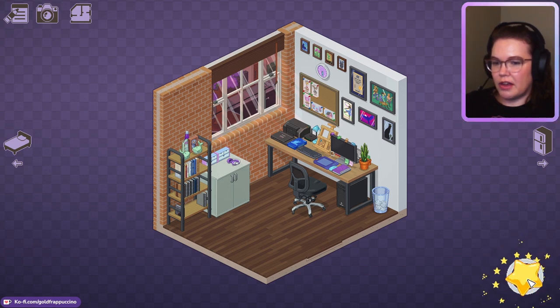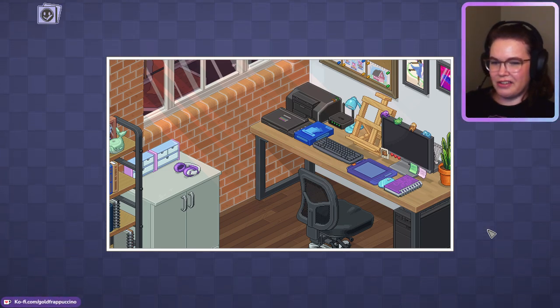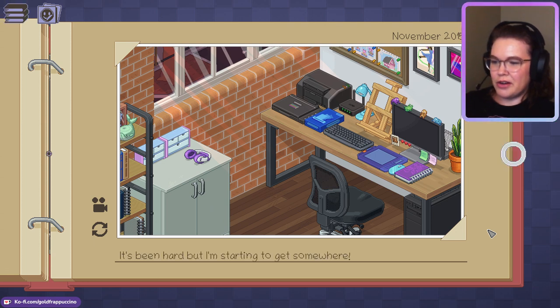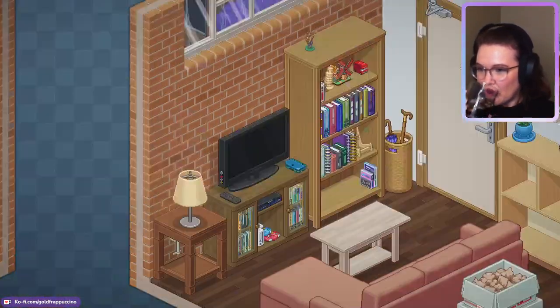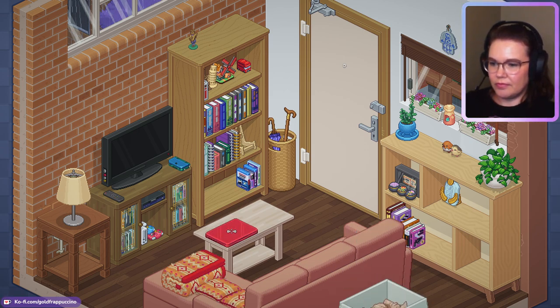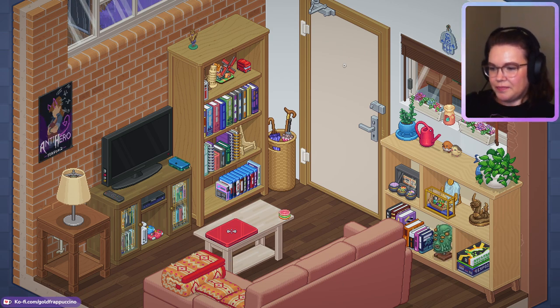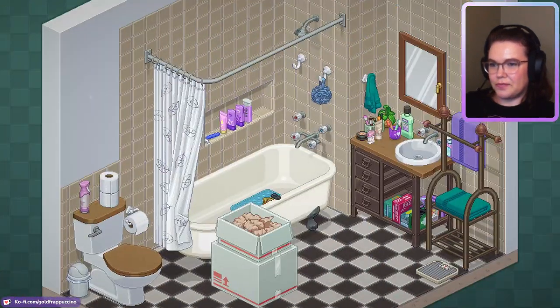Alright. Let's see what we got. Aw, look at the sticker! It's been hard, but I'm starting to get somewhere. Alright, let's do a recap. I love the recaps. I guess it was totally okay with me putting the pillows and blanket there, because I wasn't really sure what to do with those.